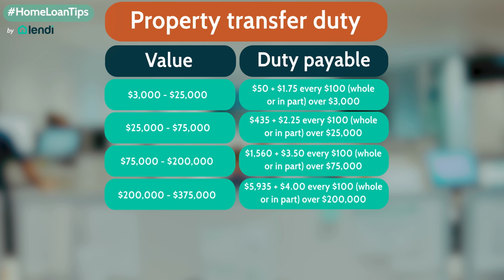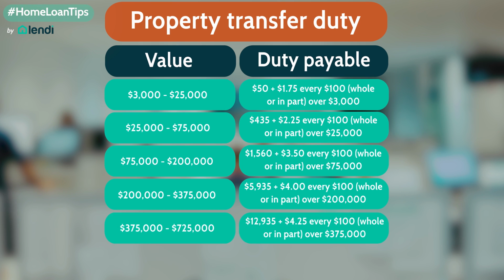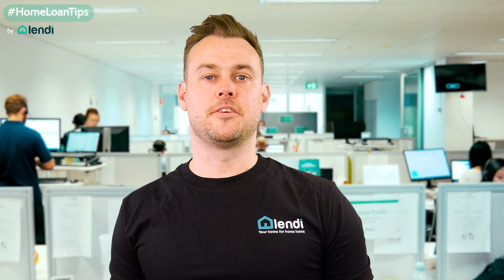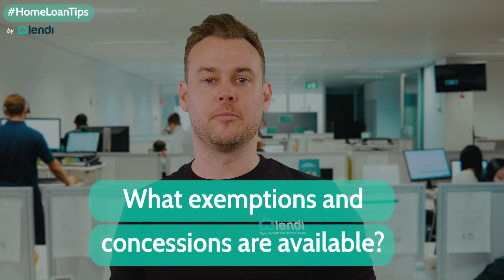$12,935. For land or property valued between $375,000 and $725,000, you'll pay $12,935 plus an additional $4.25 for every $100 over $375,000. So that's up to $27,810. For land or property valued $725,000 and more, you'll pay $27,810 plus an additional $4.50 for every $100 over $725,000. As with most states and territories, there are a number of exemptions and concessions available, so let's go through these now.